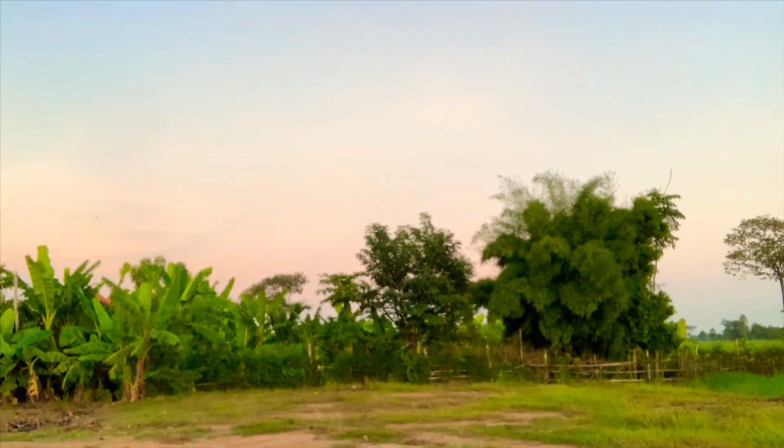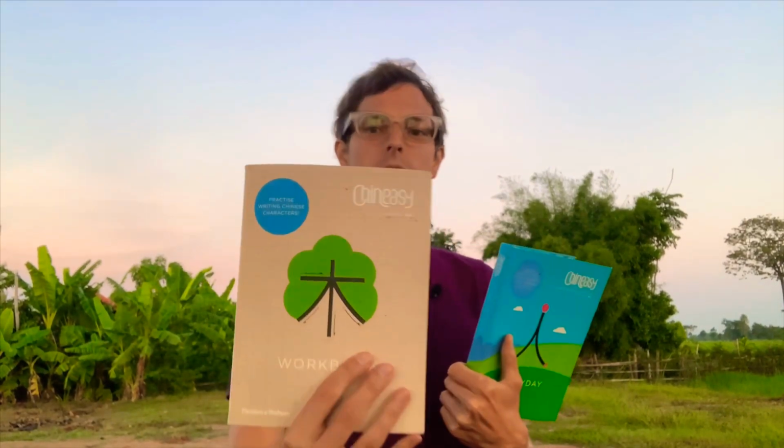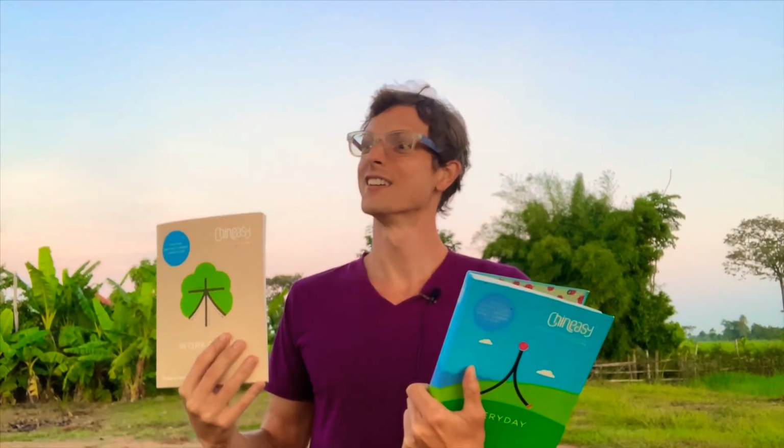So I got a whole bunch of stuff right down here. So here we go. The number one thing is, as I've mentioned a few times before, I purchased these books. They're called Chinese ebooks. Now I got these in Chiang Mai, Thailand back in 2017. It's hard to believe, time flies.